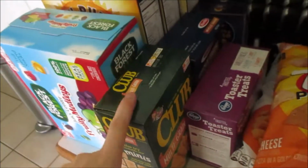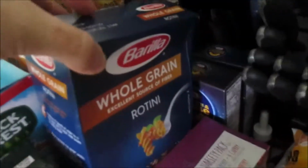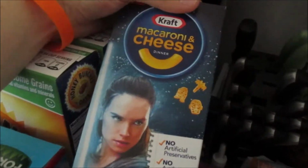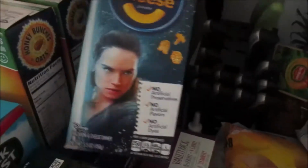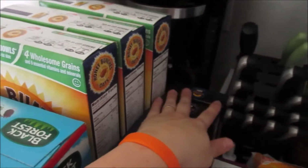Some Pop-Tarts. We were almost completely out of Club Crackers, so we picked up another box of those. We used up all of our whole grain rotini pasta, so got another box of that. Now, we got the Star Wars shape mac and cheese. It was the same price as the regular mac and cheese, and we had a coupon as well, so got those. That's something a little special, something a little different than we normally get.